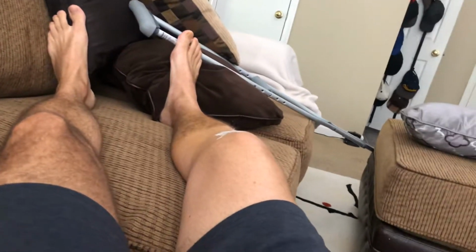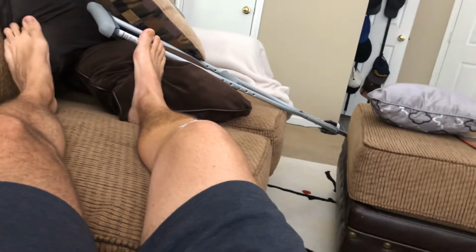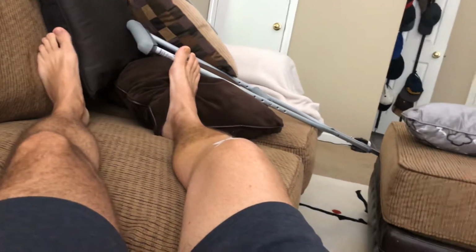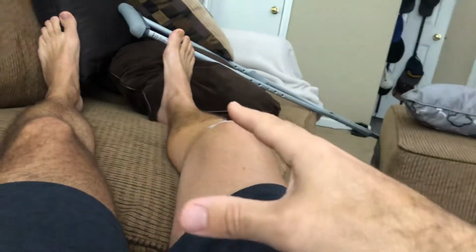But now it's more like 30 minutes a day, 3 times a day. Although the physical therapist told me that I can ice even more than that, maybe like 6-7 times a day. Ice for like 30 minutes and let it thaw. The thawing process is really important because that's what gets new blood back into the knee. So you ice it, get the swelling down, and then let it thaw.